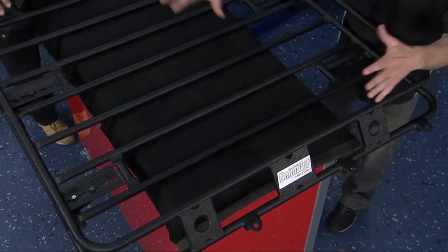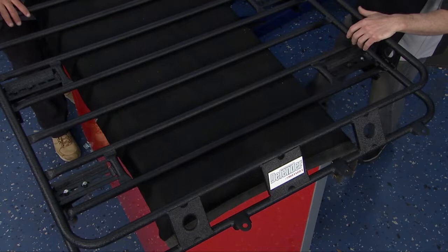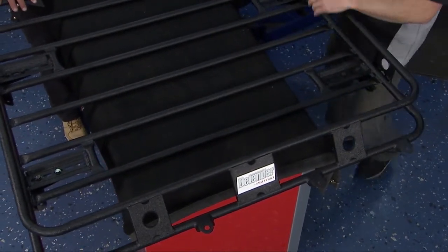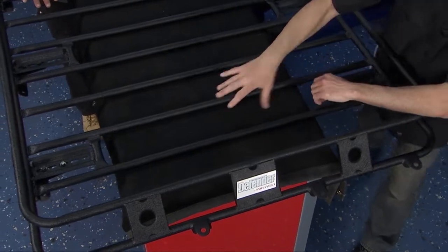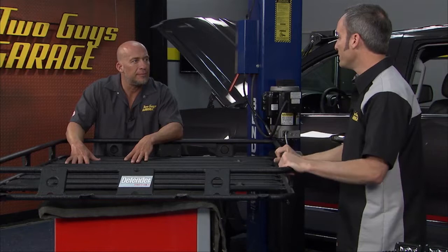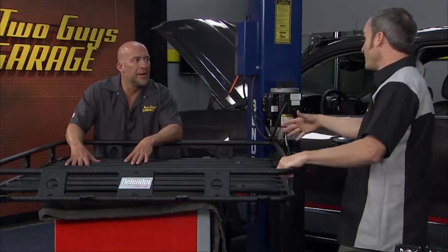So think about how many cool things you could mount up here, outside of the cabin, so you can fit all the people in there, the gear up here in the back. So we got ourselves the Defender. Smitty Built makes awesome stuff. You can mount anything you want in here, from jacks, sleeping bags and tents.